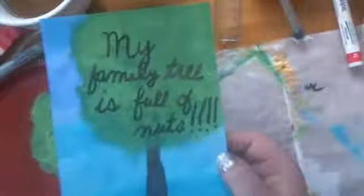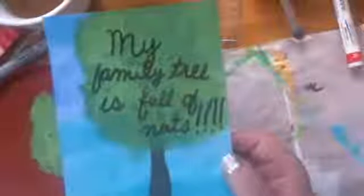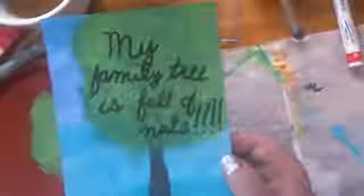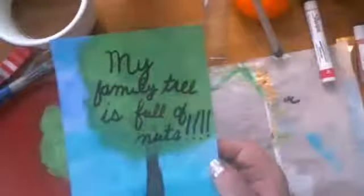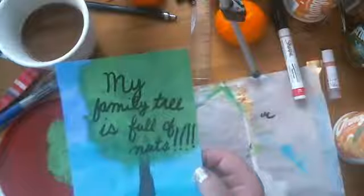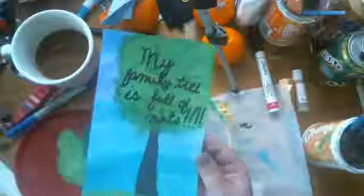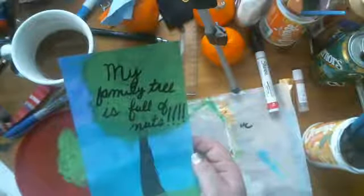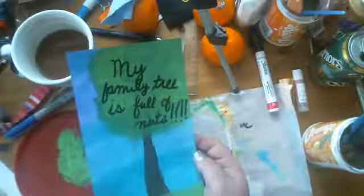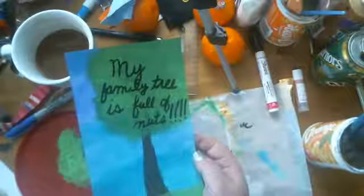I think this page needs something else, but I don't know what. I feel like it needs some birds. But hey, Kia. Maybe I'll have to add a crazy bird instead. Yeah, Crazy Bird by Tim Holtz.